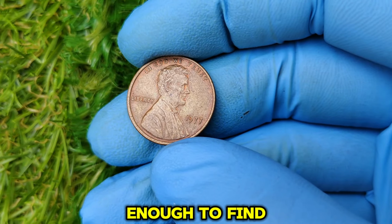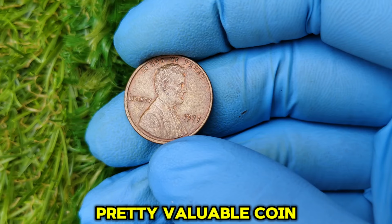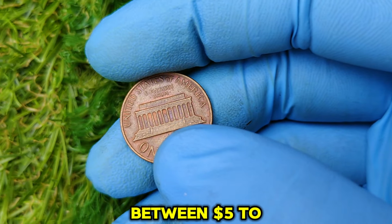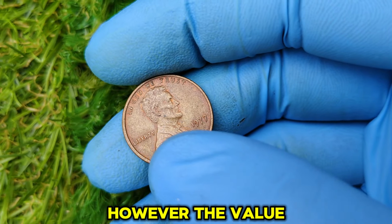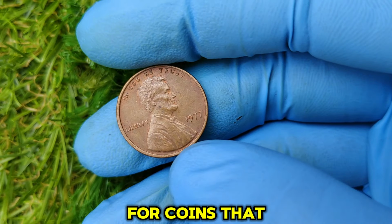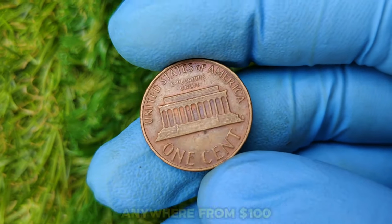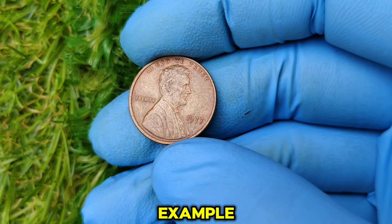If you're lucky enough to find one in your change, you could be holding on to a pretty valuable coin. On average, these pennies can sell for anywhere between $5 to $20, depending on their condition. However, the value can go much higher for coins that are in excellent or uncirculated condition. We're talking about anywhere from $100 to $200 or more for a pristine example.